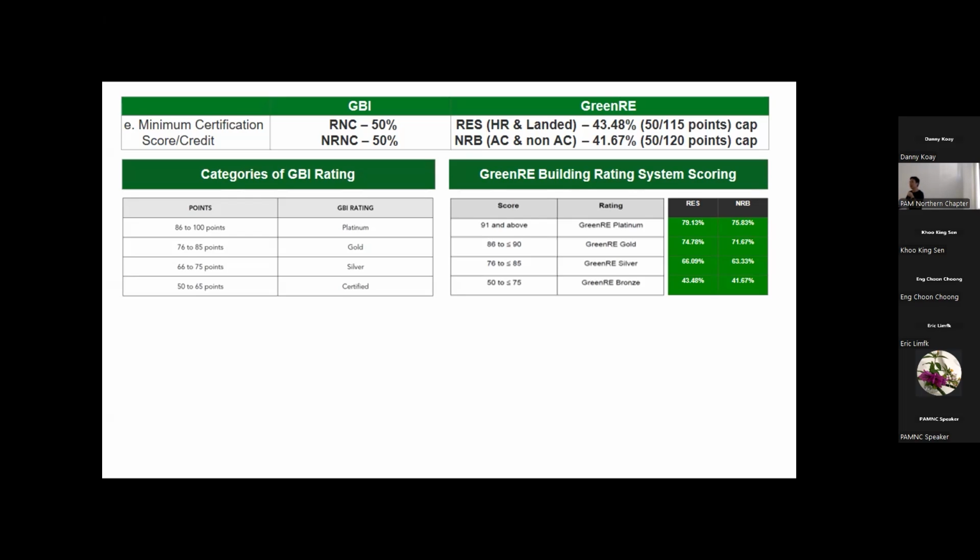So there are people promoting Green RE, saying that it's cheaper and easier. From these statistics and overview, that is correct. I'm not here to hunt them down or to promote GBI or vice versa. I'm just selling facts. So it's possible, correct. That is on passing. Let's look at the detail, which is the blue color.